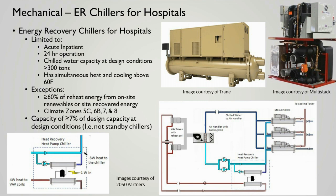There are some exceptions, including when at least 60% of the reheat energy comes from on-site renewables or site recovered energy, and climate zones 5C, 6B, 7, and 8, where the economics didn't play out to be favorable. Several types of chillers today can be used in this service, including scroll chillers, screw, or you may call them rotary helical chillers, and centrifugal multi-stage chillers.